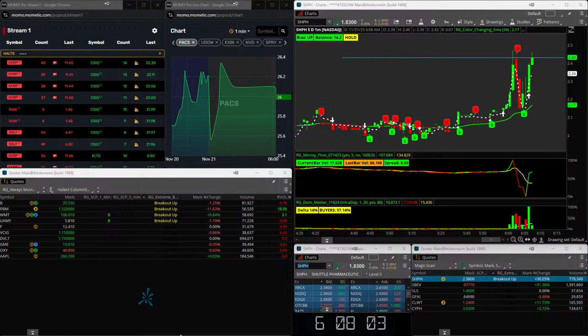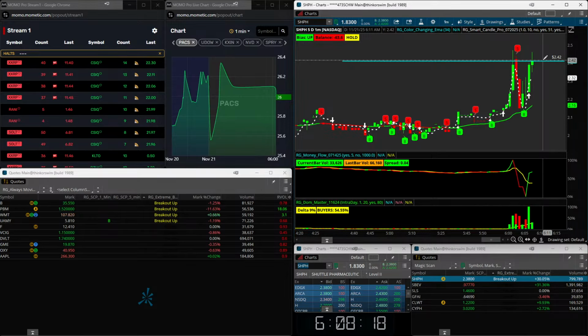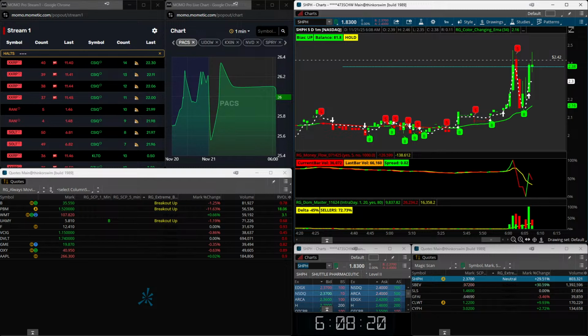SHPH breaking out here. Thank you, Jimmy, for calling it out earlier. I saw it dropping a little, so I didn't post it. Looks like it's trying to recover. I'll go ahead and put a resistance level up here. Let's see if we can break it. 240 is the price we need to break.